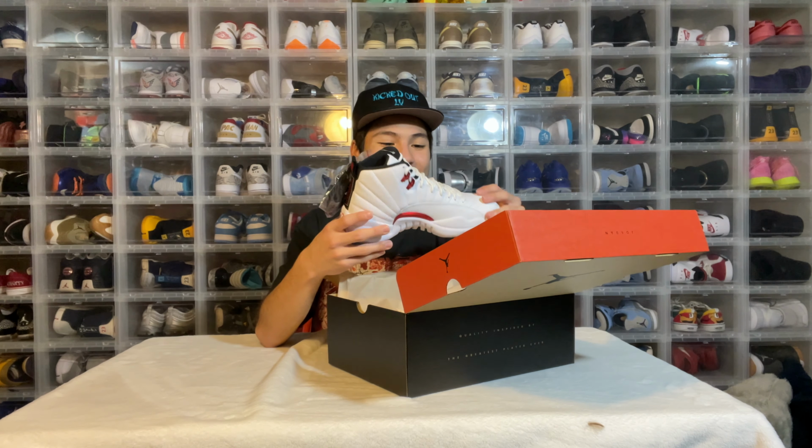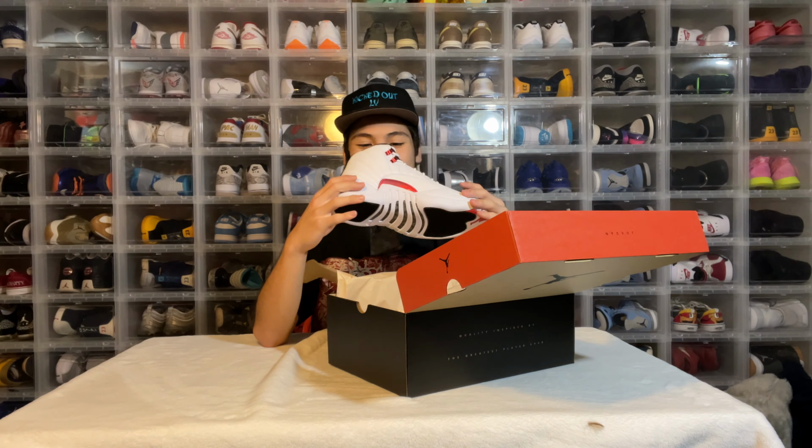Okay. Oh man, the metallic red on this. These are a problem. Oh, what's good, Soul Squad? It's Jordan, and today we're going to be taking a look at the Air Jordan 12 in the brand new twist colorway.